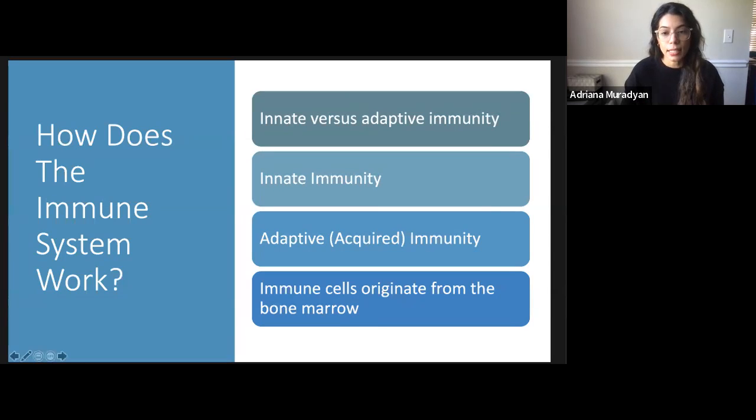Adaptive immunity, or acquired immunity, has several names. It just depends on what textbook you use or how you learned it growing up. Basically, it is something that we acquire after we are born. Some of it is passed down from our mothers to us via her antibodies, and we can also get adaptive immunity via exposure or vaccinations, which is commonly acquired. Immune cells do originate from the bone marrow, but they will differentiate and mature either in the lymph nodes or the thymus, depending on their function and their purpose.